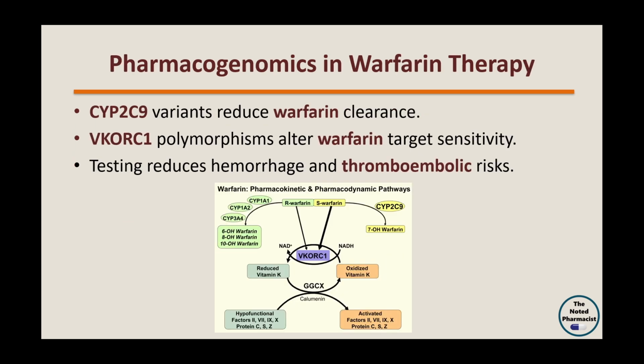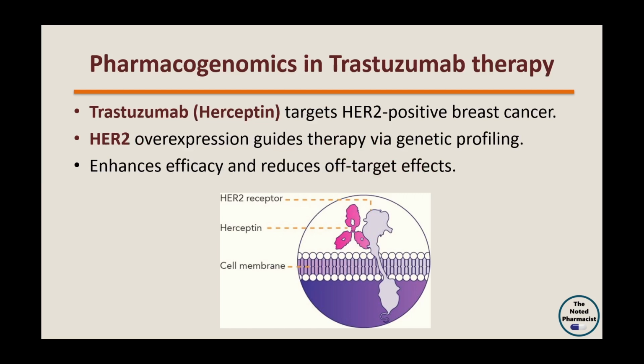Genetic testing for CYP2C9 and VKORC1 polymorphisms is pivotal in optimizing warfarin therapy. Variants in CYP2C9 can reduce the metabolic clearance of warfarin, while VKORC1 variants alter the drug's target sensitivity. This pharmacogenomic approach minimizes the risk of over-anticoagulation leading to hemorrhage or under-anticoagulation resulting in thromboembolic events. For example, patients with CYP2C9*2 or CYP2C9*3 alleles often require lower warfarin doses to achieve therapeutic efficacy safely.